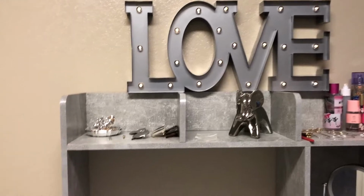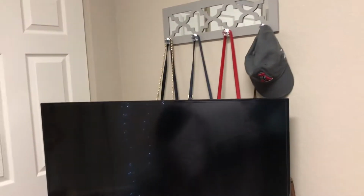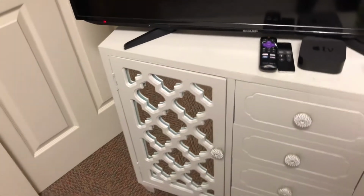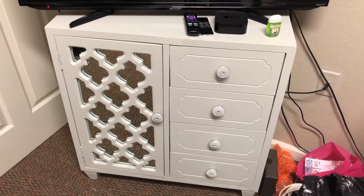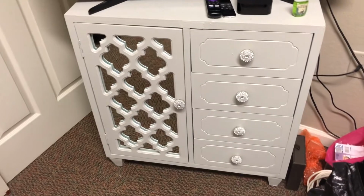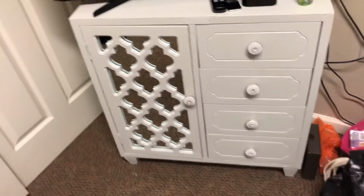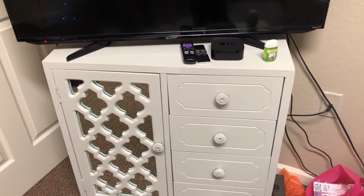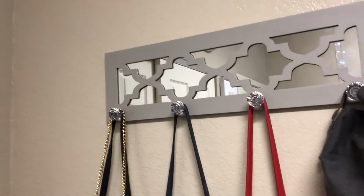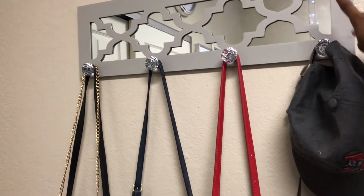And then coming over here to this side, I have my TV. It's the same one I had last year. And then I also have this little side table that I use for my TV to sit on. It's the same one from last year. I just painted it, it was white and I painted it a light gray to match my decor. Oh, I also got this from Home Goods and just painted it. So it holds all my extra purses.